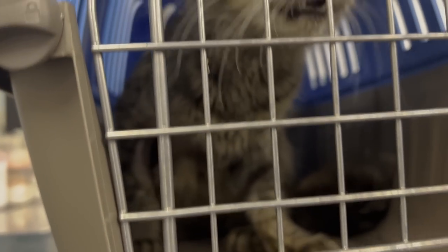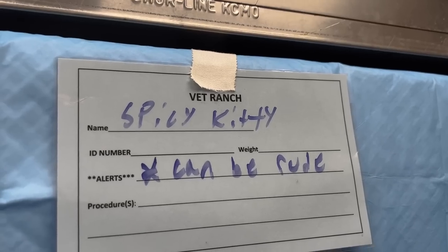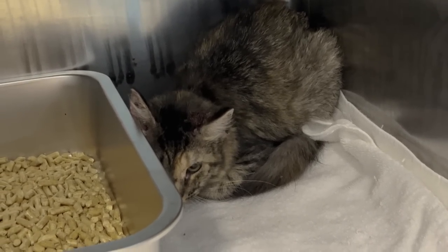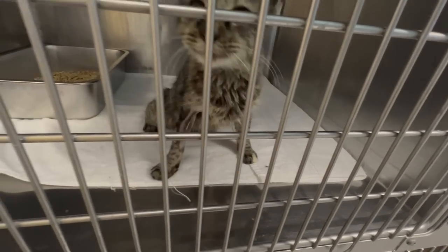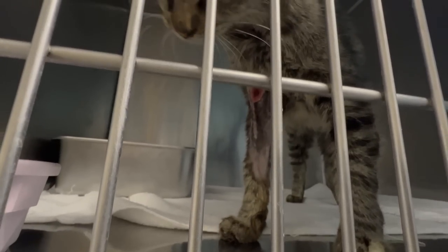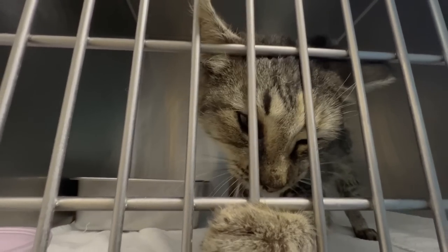This one has wounds all over it. Here's our two kitties from the shelter. This one says Spicy Kitty can be rude. Aw, look at your ear, poor baby. Happy Kitty, guessing not rude. Hi, oh, you're skinny. What happened to your body? Oh my goodness. What the heck? What happened to yourself? Wow.